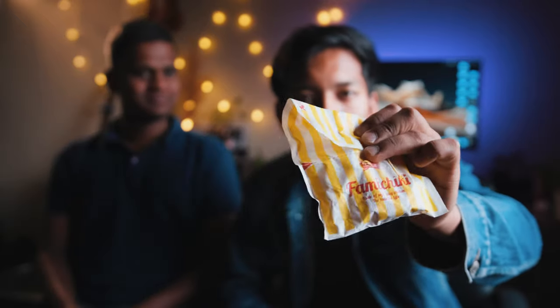Very famous Famichiki. Famichiki is basically from the Family Mart convenience store. That's why it's called Famichiki. Chiki means chicken. This is one of my favorite and also one of his favorites, so I'm gonna let him have it. This has also been my lunch during my busy schedules.